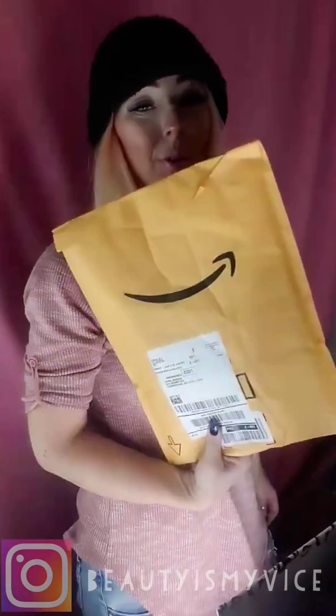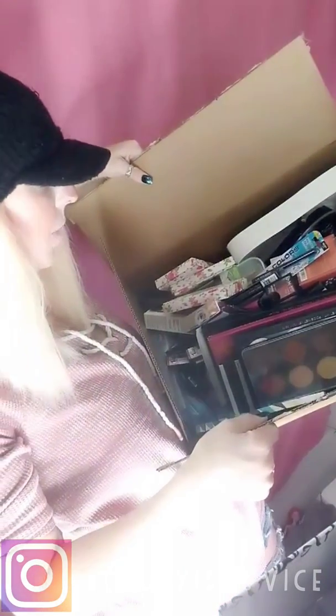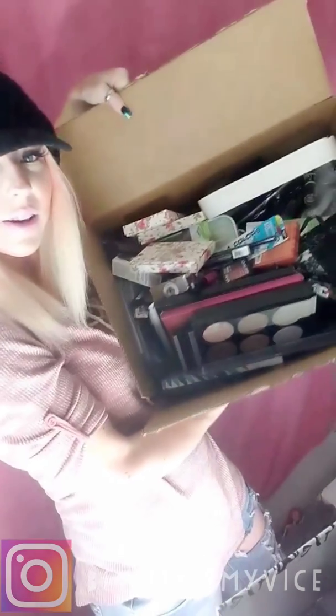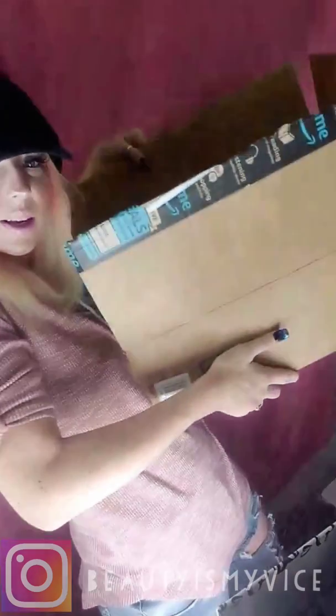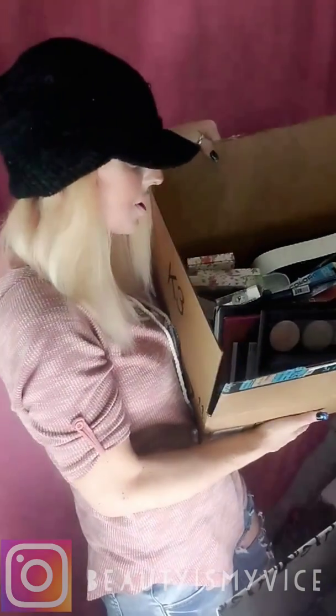I'm sure this is another wig, which probably isn't really necessary for me to open. Now this box is so heavy and full. I don't even know where or how to begin. Can I even get that in the shot? That's a lot of makeup. And this is just all in the last 2 weeks.